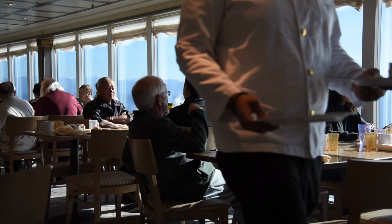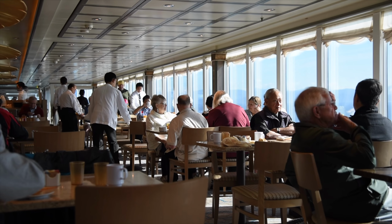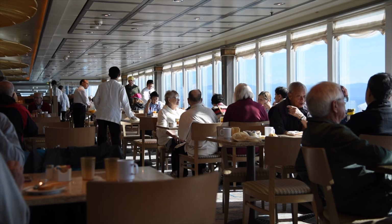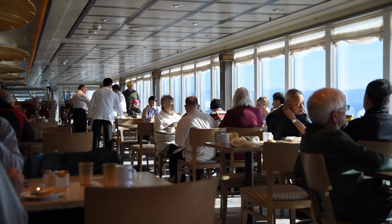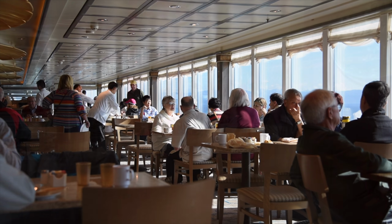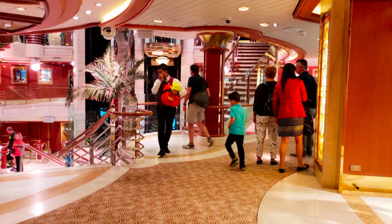So we'd like to talk a little bit about the dress code. We do get a lot of questions about that. Princess describes it as dressing as you would for a stylish land-based resort. So in the evenings, they have a smart casual dress code. When you're going to any of the dining rooms, women, you can be wearing skirts, dresses, slacks, and sweaters.